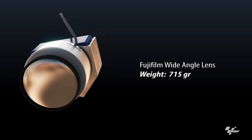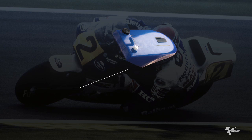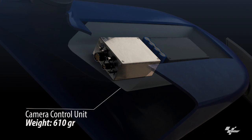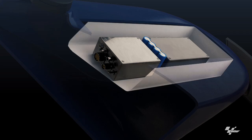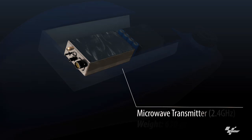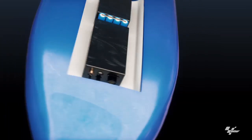The Honda NS500 was the bike chosen to install the revolutionary package, with the camera weighing more than 700 grams located between the windscreen bubble and the fuel tank. The three-cylinder bike didn't need to use all the fuel capacity, so Honda Racing Corporation agreed to use 2 litres less in order to allow to fit the camera control unit, lithium batteries and the microwave transmitter in what was called the secret compartment.